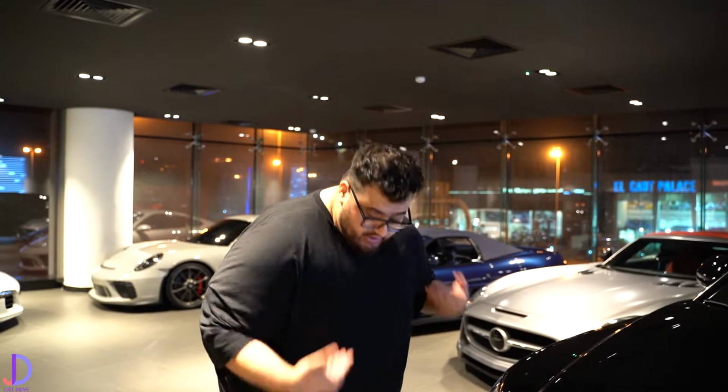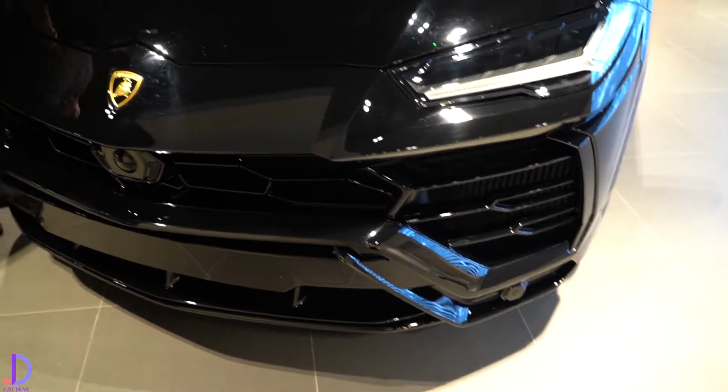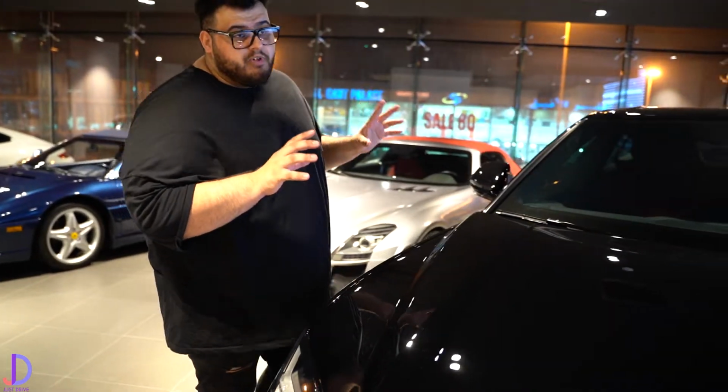So for those like me who can't be bothered to wait, because I mean it is the perfect spec. Do you know how much it costs? I know that these things start at 120,000 dinar, and I do think that this is 120,000 dinar. Exactly.